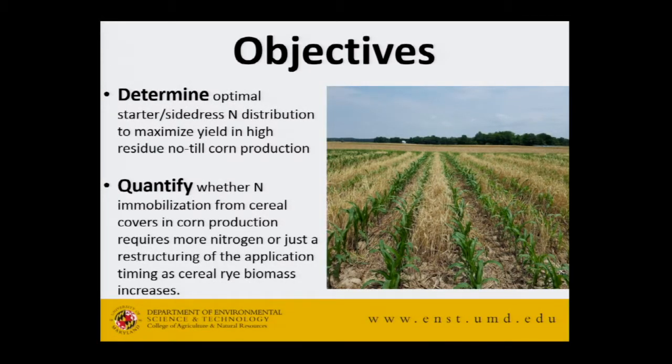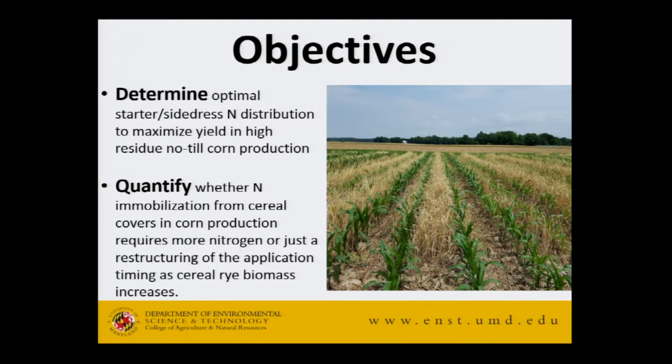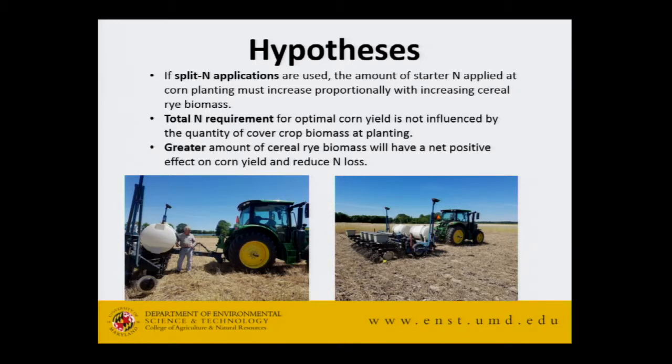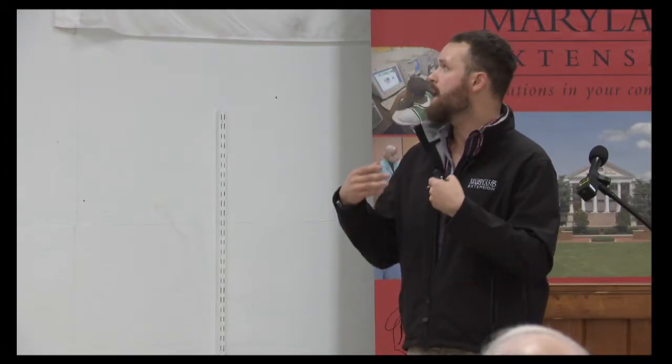So going back to what I was talking about, this immobilization issue, we want to determine the right prescription for your starter side dress application. We know that going into a bigger cover crop, there's limitations because of a low nitrogen environment, but we want to determine how we can adjust our starter side dress application rate to mitigate that issue. So what we hypothesize is if we increase the starter N rate at a proportional amount, decreasing the side dress rate, we can properly prescribe a nitrogen program that can mitigate the low nitrogen environment from a large cover crop and still see the increased effects.